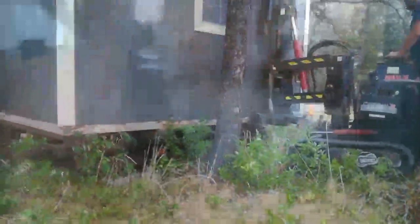But this will be a 5x4 bathroom area. See, I have it labeled for the sink. But yeah, this is going to be my home, hopefully, if everything goes well.